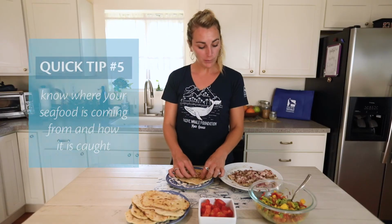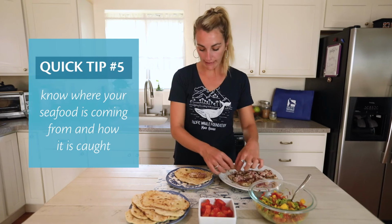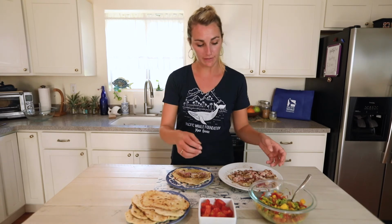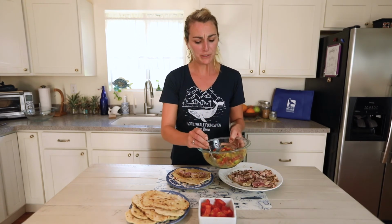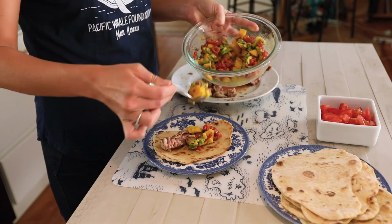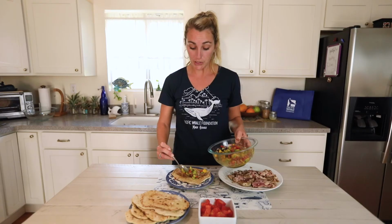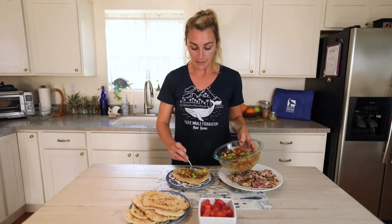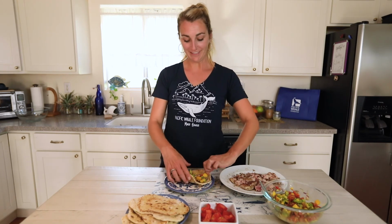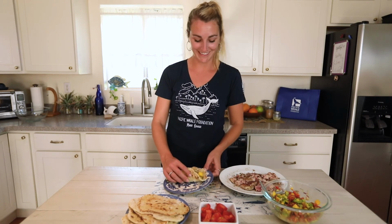If you don't want to give up seafood completely, what seafood is the best to eat? Ultimately, when it comes to sourcing your seafood responsibly, you just need to know where it comes from. Whether that's asking a server, asking your local butcher, you need to ask about it, and if somebody doesn't know, then just pass on it. So we're going to give this ahi fish taco a try.